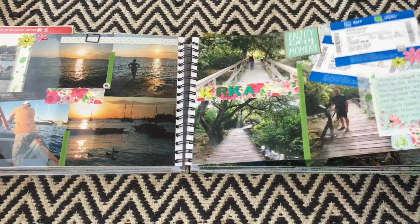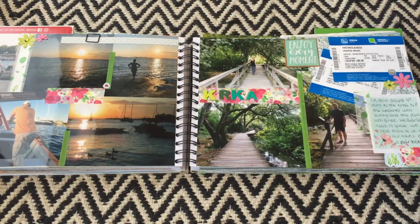So the first park we went to was Krka. It was about an hour drive for us. We hired a car whilst we were there because we knew we would be driving a lot. But Krka was the one that I thought would be the busiest, purely because you don't need to book in advance, and also it's the one where you can swim. And a lot of families go there in the summer because obviously they can get into the water and things.